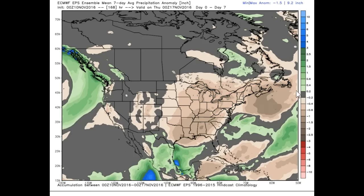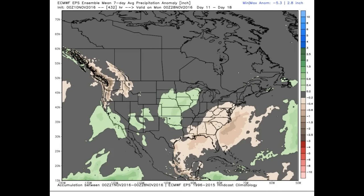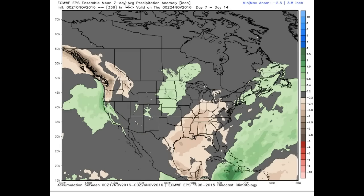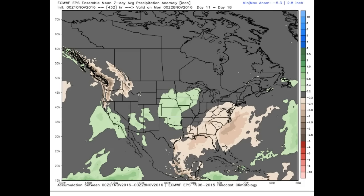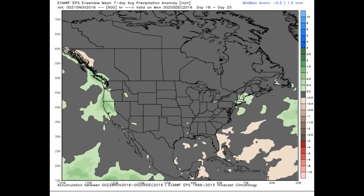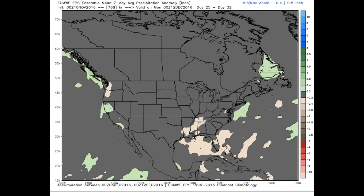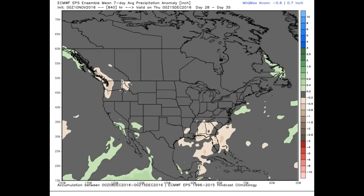Okay, the green is above normal and the brown is below normal. So this is the weeklies here. You can see a little chance of something right there. This is in a couple weeks. This is valid on the 24th of November. So in the vicinity of Thanksgiving or just ahead of it, we might actually see a little bit better chance of some snow cover here. But I think it's mainly going to be Great Lakes effect. And we do get into a little bit above normal here. This is the 8th of December. Then it goes away.